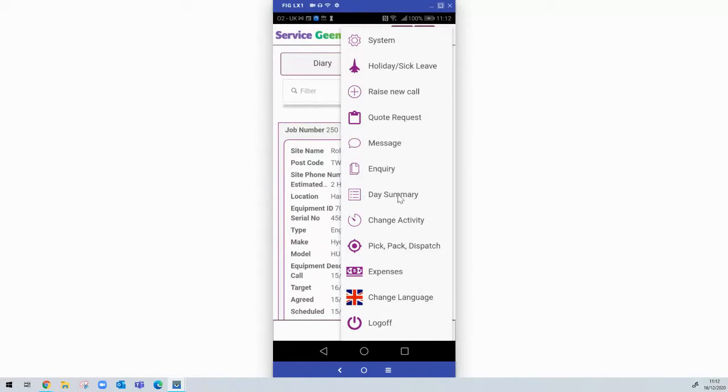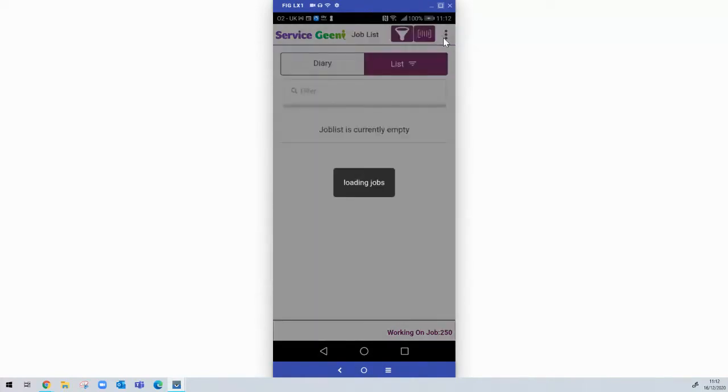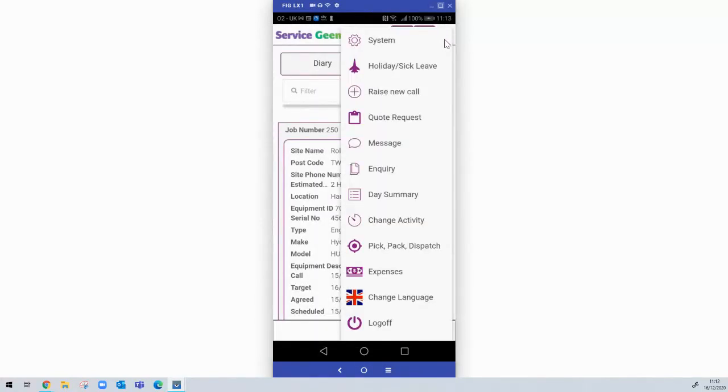The day summary essentially just tells me what that engineer's done. So as I mentioned before, it's activity-based. So essentially what happens is when the engineer logs on in the morning, it will then ask them what their next activity is. So as you can see at the moment here at the bottom, I'm working on job 250. So that's automatically booking time to that job. But every time I change my activity, the system asks me again, what am I doing next? Am I traveling to a job? Am I going on a break? And the system will capture that time accurately. And it will also geotag his location, so you know exactly where the engineer was at that particular point in time. So we're creating a timesheet there, aren't we, Adrian?